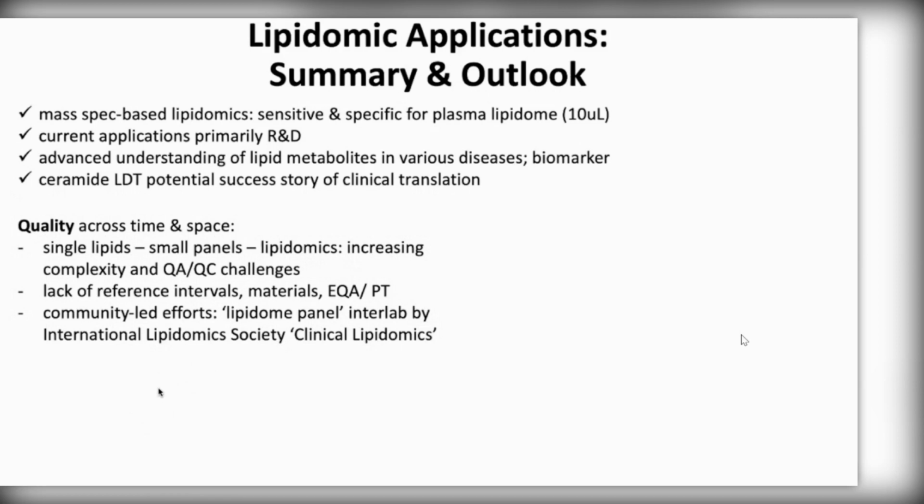I'd like to highlight a community-led effort that is happening right now, which is the Lipidome Panel Interlab study organized by the International Lipidomics Society's Clinical Lipidomics Interest Group.